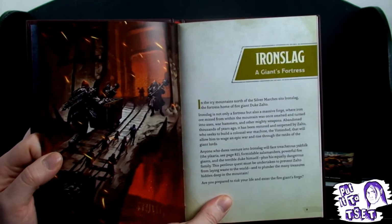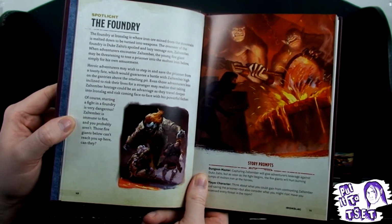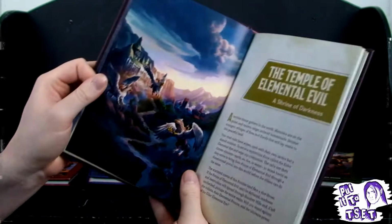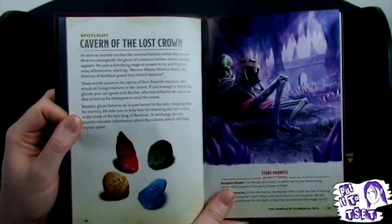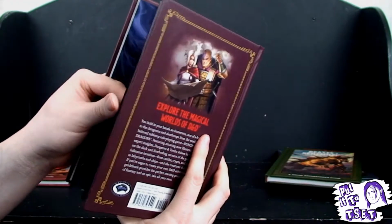So, Iron Slag, okay, a giant fortress. So they go into that with a quick overview. Important places broken down, and then a spotlight on a potential encounter you get in the foundry. So this is very basic, very broken down, what you might expect to see during an adventure. So the next one is the Temple of Elemental Evil, Shrine of Darkness. So you've got your overview, important places, the page reference, and then an example encounter. Fantastic! So this breaks down what you would expect to see. Oh, Strahd. On an adventure.